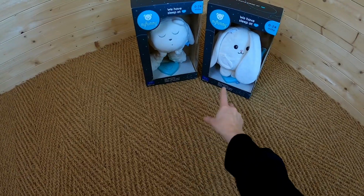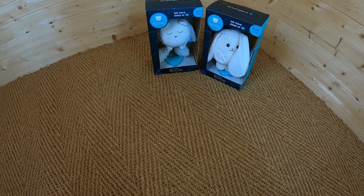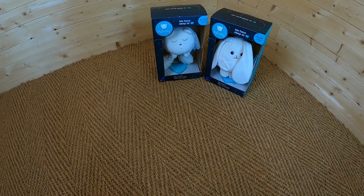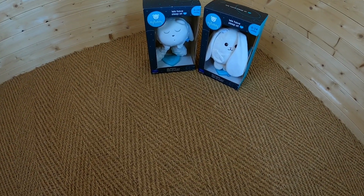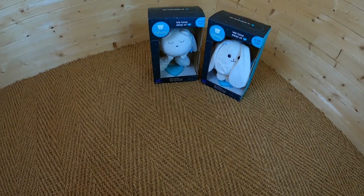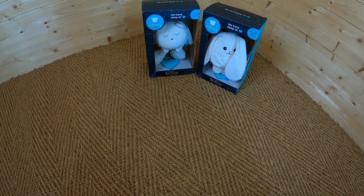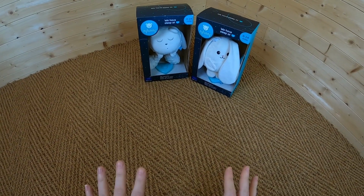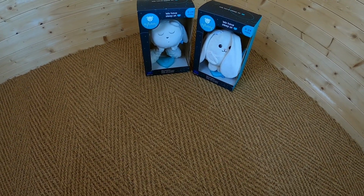The ones we're looking at actually have a sleep sensor on them. So if your child falls asleep and the heart doesn't hear any noise, it actually switches itself off. And then if it hears noise or your baby crying, it will put itself back on again. So really clever. You don't have to do anything with it. You'll just have to leave it to it and it will just turn itself back on.